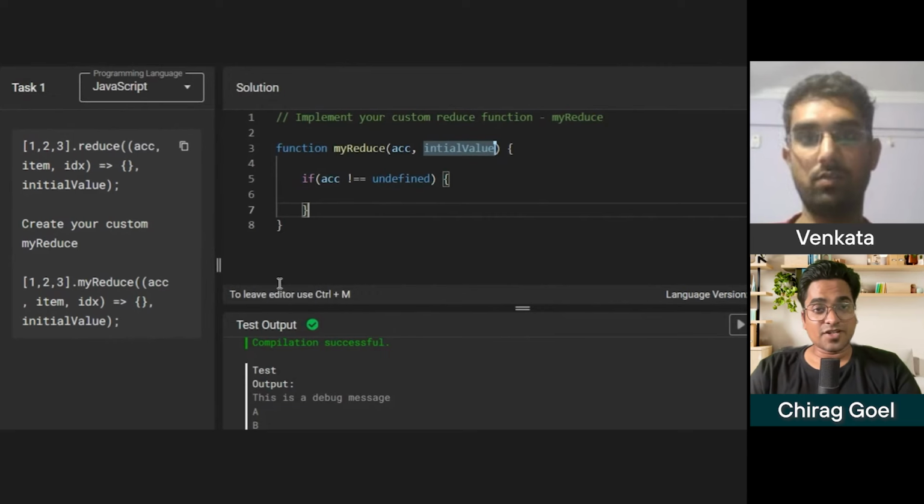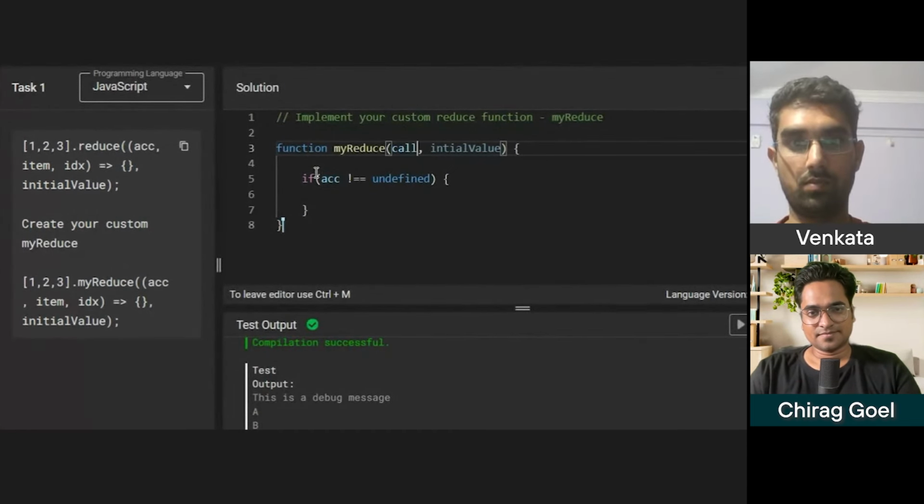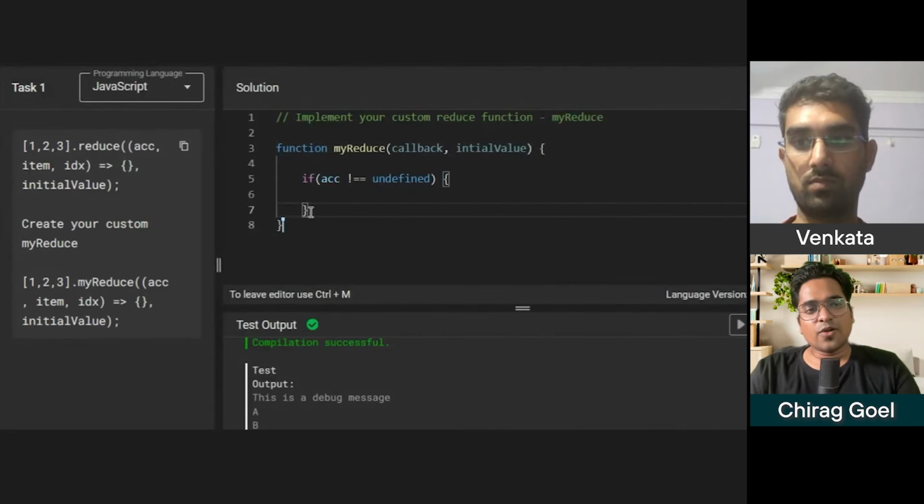So one is a function, which is a callback function, right? Yours is the accumulator. Definitely there is something wrong. Let's fix it, one thing at a time. We'll mention this as a callback. It's a callback function, right? Let's consider that. Now, second thing, how do you get access to this array, 1, 2, 3, that you have? How can you get access inside my reduce?